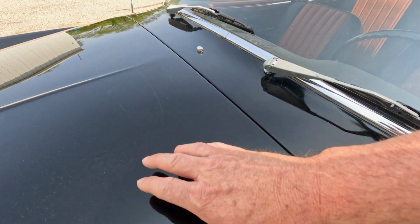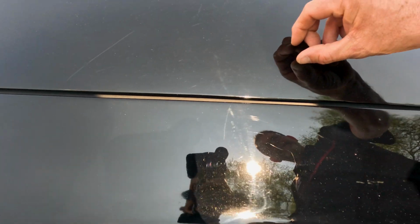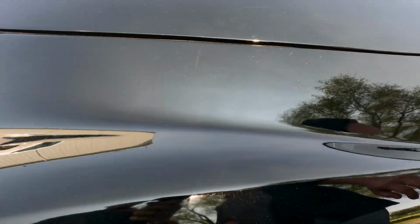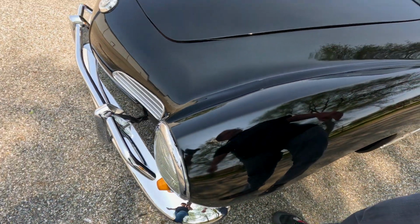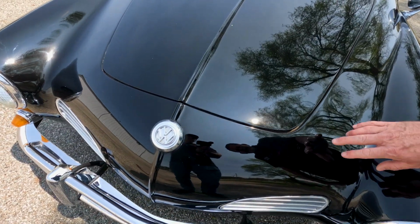And then across the hood, and I'm not sure if it's going to show up, but we do have some age checking in the paint, and there's a couple deeper scratches down here. There's a couple, not through, but a couple of them I can feel. This one I can feel. But the paint still shines well. You know, it's a nice 5 to 10 foot paint job still.